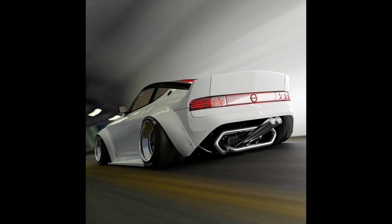So it's very cool to see this little glimpse of what this would look like. Okay, this next one is actually one of the smoother, one of the cleaner kits that we're going to see, or offerings I should say, for design for the new Z. This is by Walter Kim.